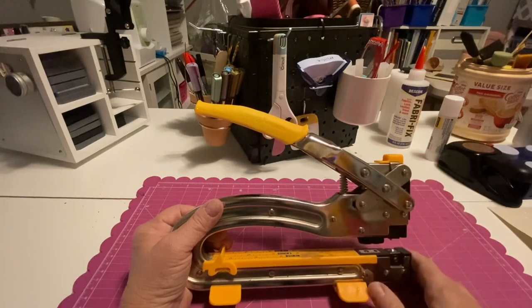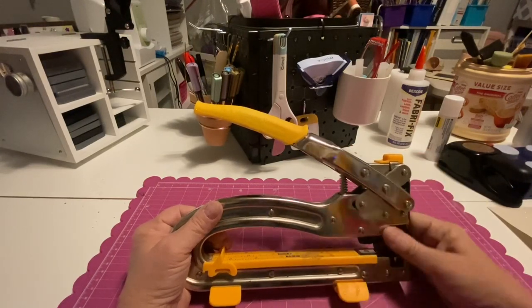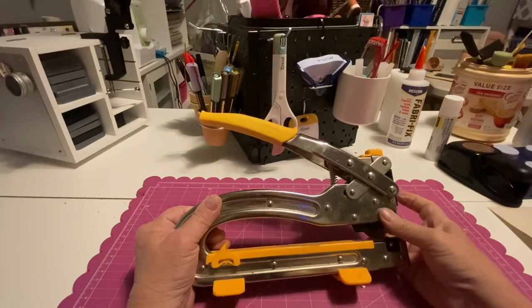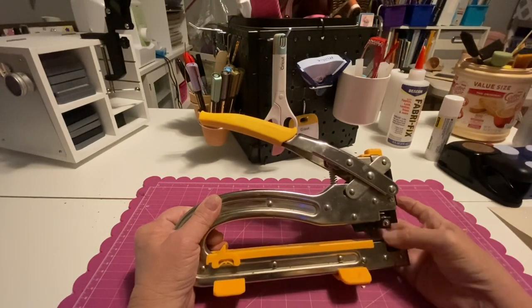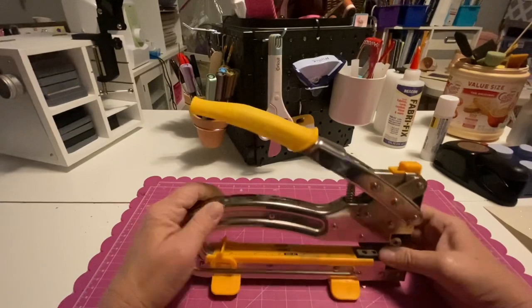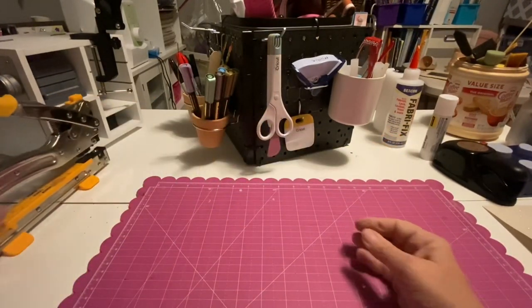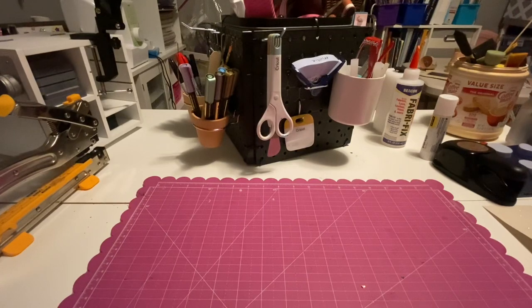I mean, it's still usable. And this little thing comes down and changes for different sizes of eyelets and brads that you might be putting in. So Crop-A-Dile, that is number three on the list. Let me see what's next.